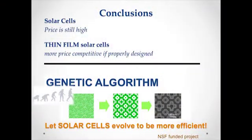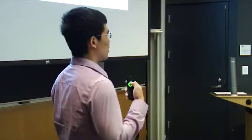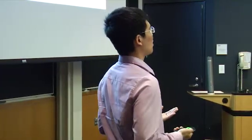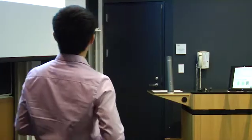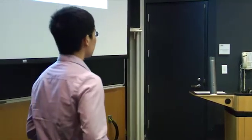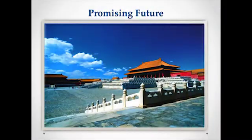So in conclusion, for solar cells, the price is still high. And thin film solar cells are price competitive, but have to be properly designed. In my research, we use this nature-inspired algorithm to design and evolve this solar cell to be more efficient. So hopefully we can get rid of this ghostly dust and restore the beauty of the city.